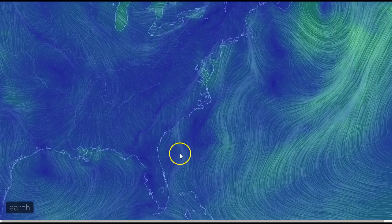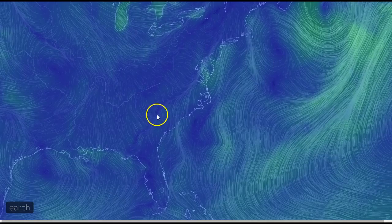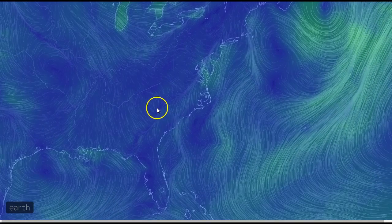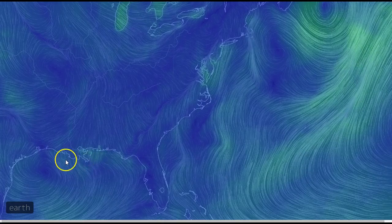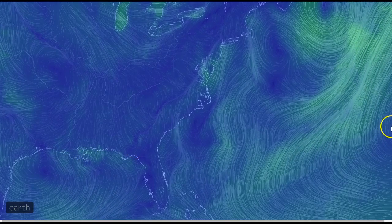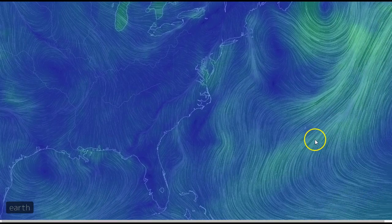All right, so let's take a look at earth.nullschool.net, and we can see the general southerly flow. You can see the zipper in the atmosphere just east of the Appalachian Mountains, and you can see one little low pressure right here in the upstate of South Carolina, and you can see probably beginnings of other low pressures as this Gulf moisture streams along it, and you can see how very far to the east the high pressure is removed, with that clockwise rotation of the winds at the surface.